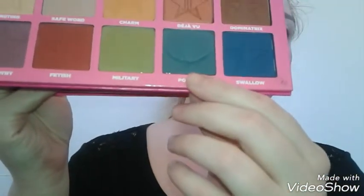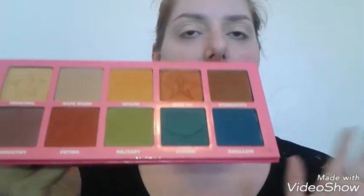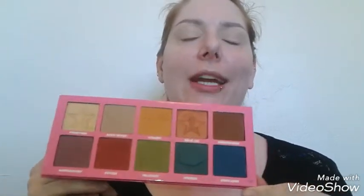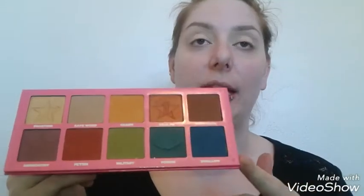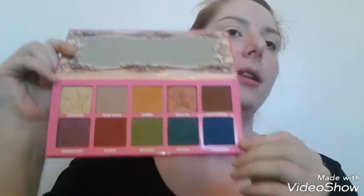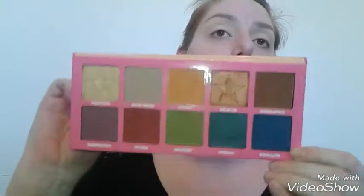One of the shades, Poison, did come a little busted up, but it's not a deal breaker for me. It won't change the formulation or how it wears. I did sanitize this with some alcohol and cleaned it up, but guys, it's really, really beautiful. It's got a full-size mirror. I love the pink packaging. It's just very, very pretty.